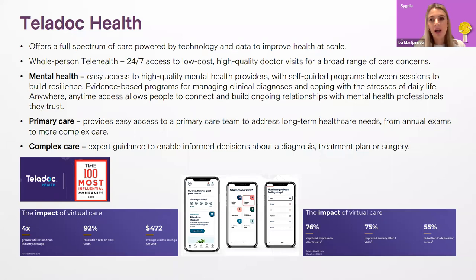Now, Teladoc Health is all about providing healthcare to individuals, but on a remote basis. So through various software, through apps, putting physicians and patients together. But it is not just focused on your usual day-to-day checkups. They've got a big focus on mental health.